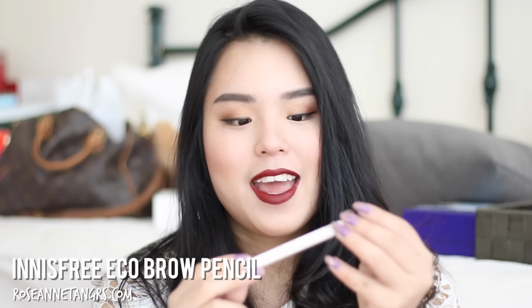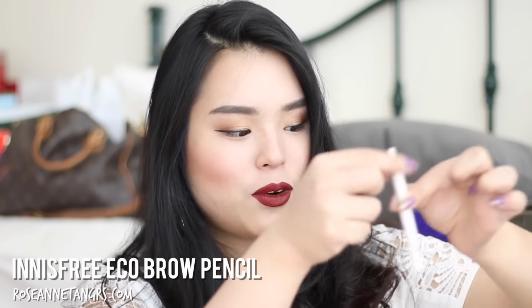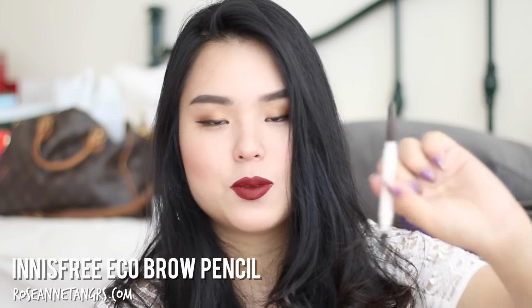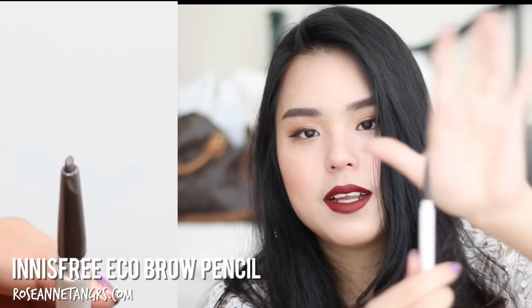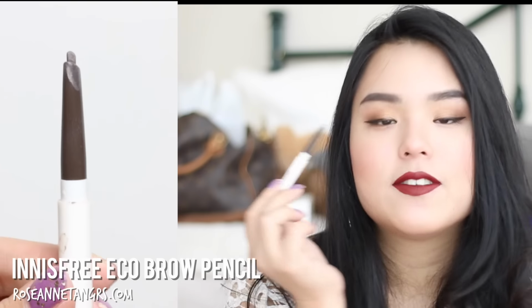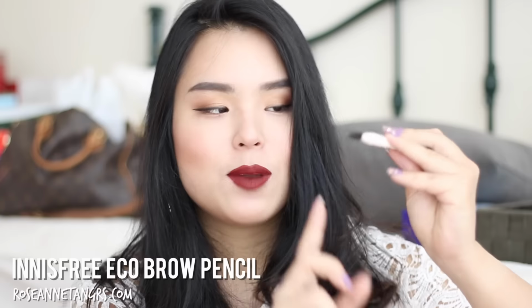Eyebrows, I love the Innisfree Automatic Brow Pencil. I don't know where this cap is, but as you can tell, it's duo-ended, so it comes with the product on the top and it's a pencil. I love how it's kind of a long wedge, so it fits into your eyebrow really well. And then you can use the other side, which is more of a spoolie, to brush through your eyebrows. And I love this because it's only like $6.